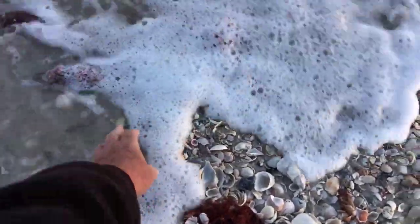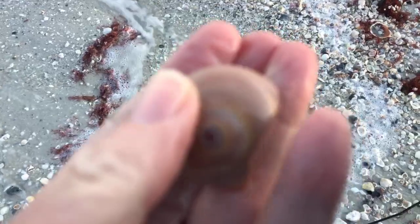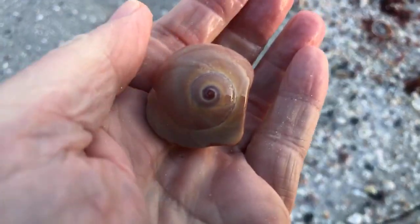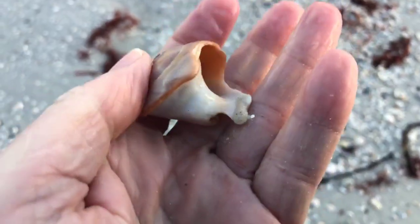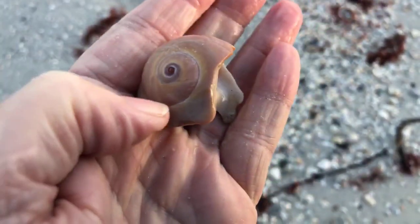There's what would have been a beautiful moon shell. Just a piece of one. Nice big eye on it. The shark eye. Piece of a moon shell. See the inside of it there.